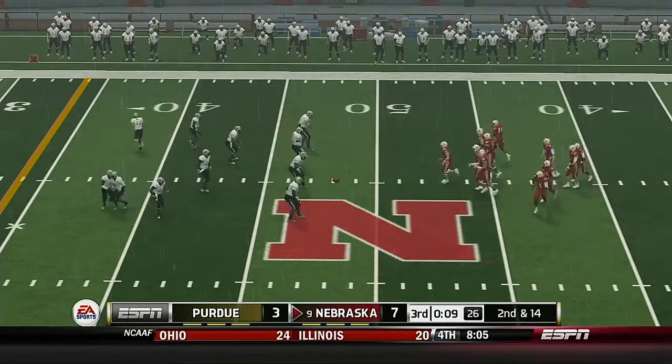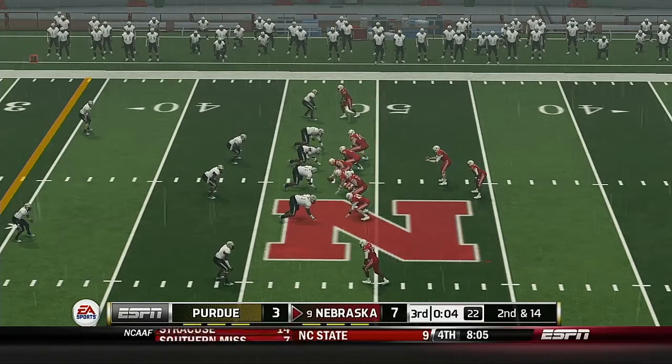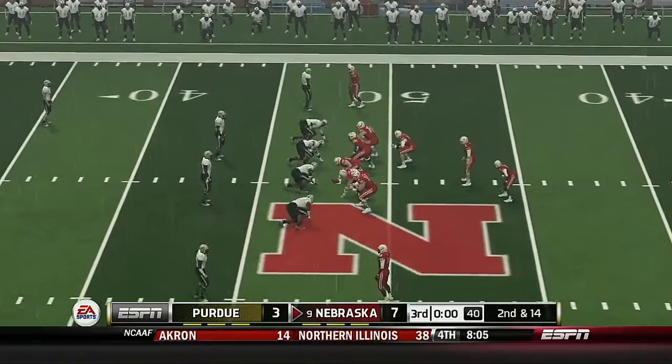Tight end right. Tight end right. Four down, four down. Hey, check Mike 39. Check Mike 39. Hey, down. Down, it's just a two. And 62.